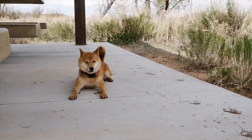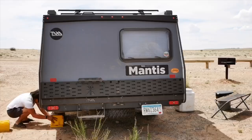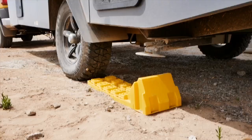So what Chua's working on is leveling the RV so that it's not lopsided. Putting some chocks down and some levelers. See how it's kind of lopsided? So we're putting some levelers on the left side so that it's higher. Keep going.